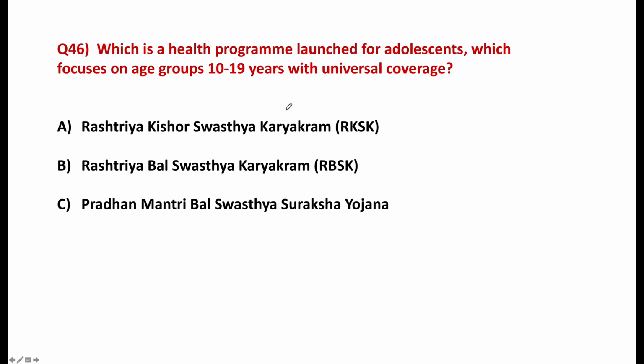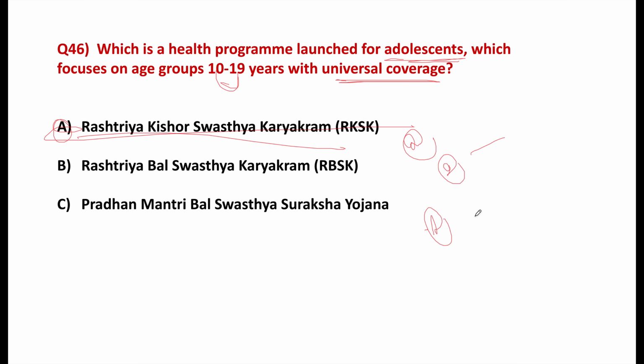What is the health program launched for adolescents, which focuses on age groups of 10 to 19 with universal coverage? A lot of things are undertaken in this program. It is called Rashtriya Kishore Swasthya Karyakram. So what are the principles of this? These are the focus areas: improve nutrition, then reduce malnutrition and iron deficiency anemia, which is very common among menstruating girls. Improve sexual health, enhance mental health, prevent injuries, prevent drug abuse, address non-communicable diseases like hypertension, stroke, cardiovascular disease or diabetes, etc. And the principles are essentially adolescent participation and leadership, equity and inclusion, gender equity, and so on.